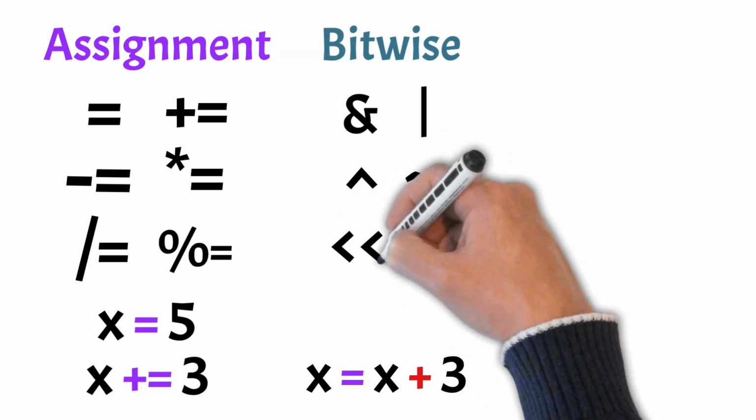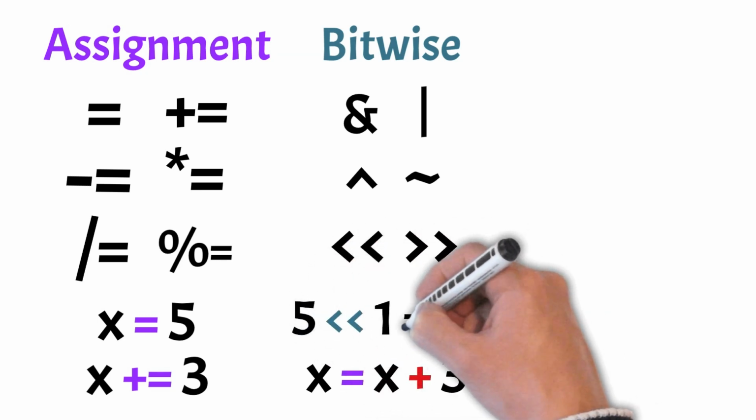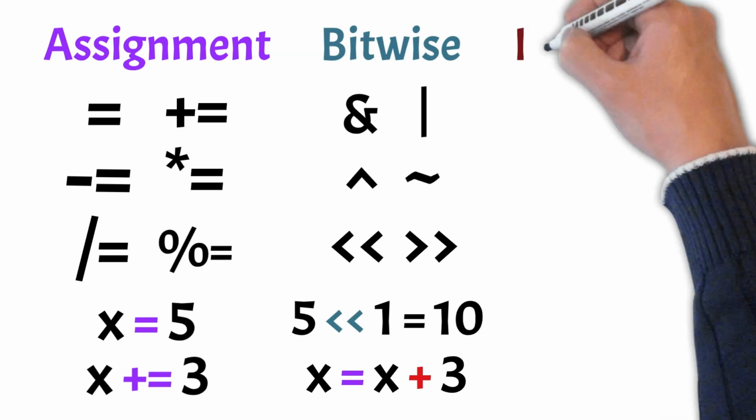There are also left shift and right shift operators, written as double less than and double greater than, which move bits left or right, effectively multiplying or dividing by powers of 2. For example, shifting 5 to the left by 1 results in 10, since shifting left by 1 doubles the number.